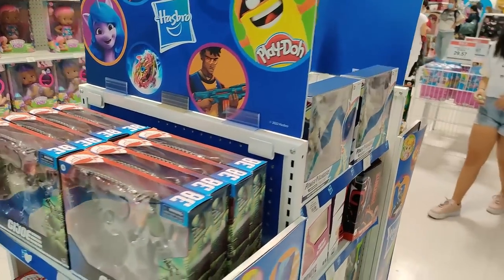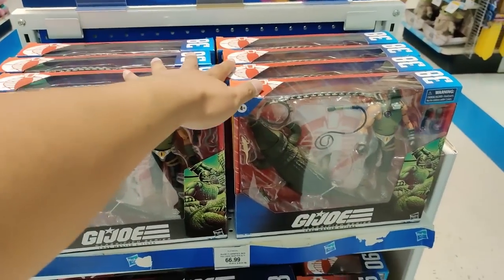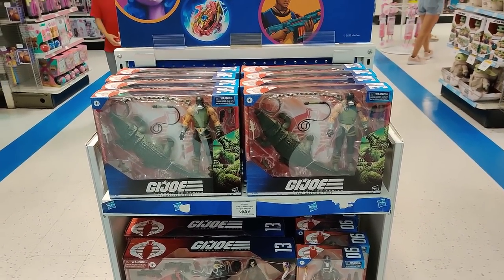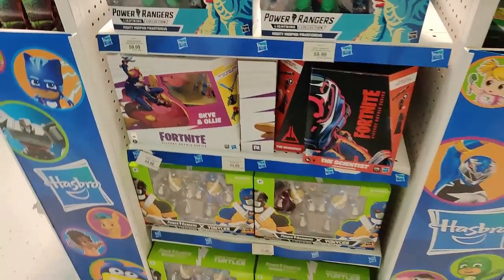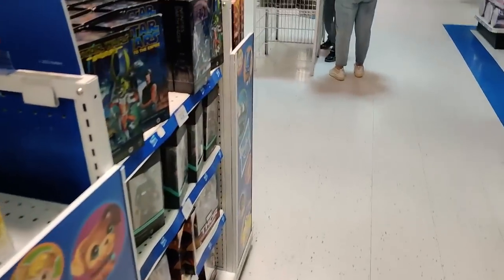God, I just found this island, and look at this. Oh, my God. There were, like, eight of them in the other section. Now there's another eight of them here. $66.99. Any wonder why they're still here? $38.88 for Baroness. Prantis Head is here. More of those turtles. My God, what is going on, guys?